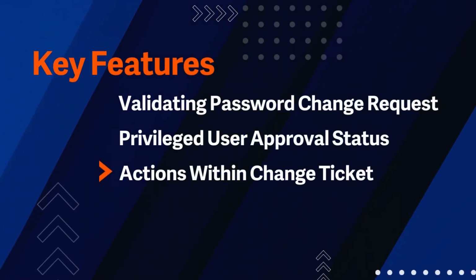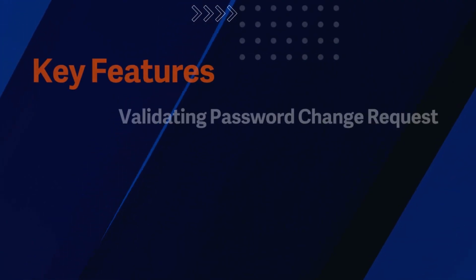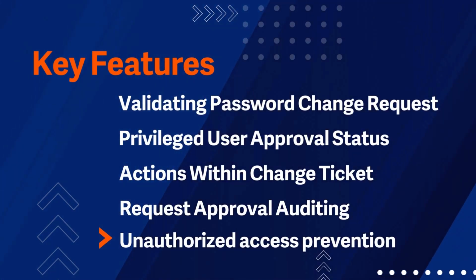We will review how all actions take place directly within the ServiceNow change ticket or incident, such as a request, approve, and open session. And finally, we'll see that users cannot impersonate another account or launch a session logged in as a different requester, which prevents unauthorized access.